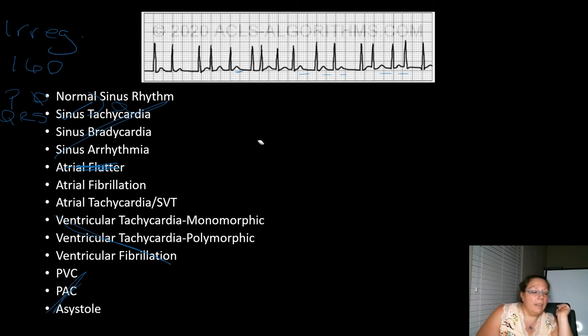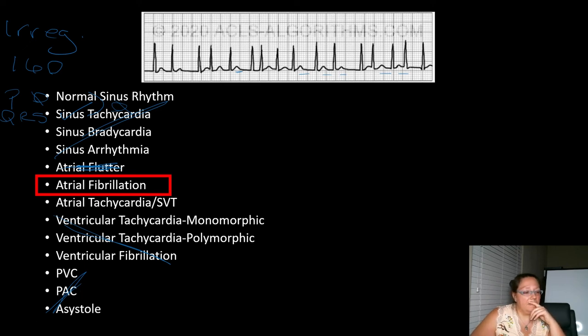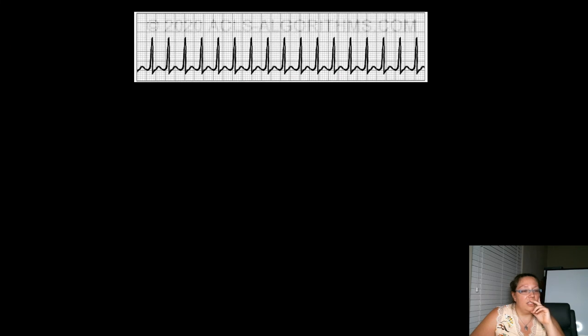Is it AFib, atrial fibrillation? I would say so, because if you look here, we don't really have a good organized rhythm in the atria. So we're quivering up there in the atria. And then atrial tachycardia, no. Because it would be regular if it was SVT. So we got atrial fibrillation. Telling you, it took me forever to get that one, and it shouldn't have.